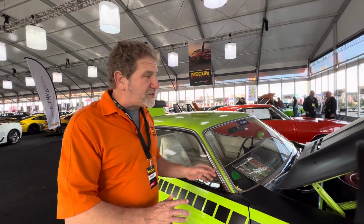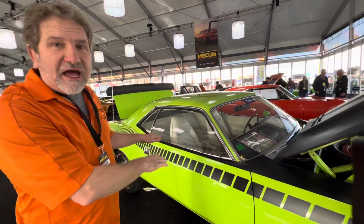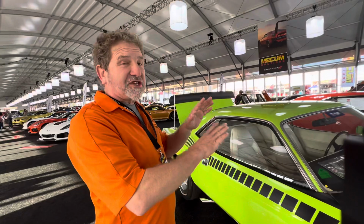This car was always garage kept. No warping on the hood, I noticed that. No fading on the interior. No fading to the original paint. This car is not restored. This is an untouched 8,400 mile 1970 AAR. I think it's the best one on planet Earth.